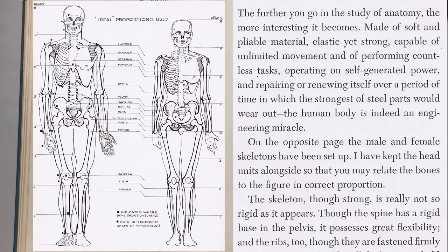The bones and muscles. The further you go in the study of anatomy, the more interesting it becomes. Made of soft and pliable material, elastic yet strong, capable of unlimited movement and of performing countless tasks, operating on self-generated power, and repairing or renewing itself over a period of time in which the strongest of steel parts would wear out, the human body is indeed an engineering miracle. On the opposite page, the male and female skeletons have been set up. I have kept the head units alongside so that you may relate the bones to the figure in correct proportion.